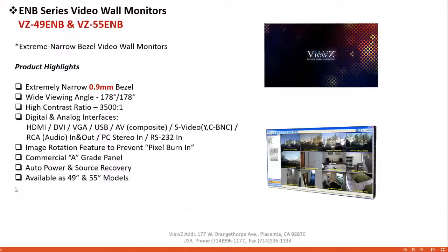And these have what's called auto power and source recovery. So if there's any kind of a power outage, not only will it power back on if the power is restored, but it'll also go back to the source that it was displaying. So if your source was HDMI, it'll go back to displaying HDMI. If your source was DVI, then it'll go back to displaying DVI. Not all monitors do that. They may power back on, but it'll go back to factory default, whatever the factory default is for the source.